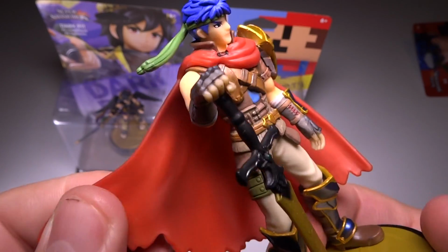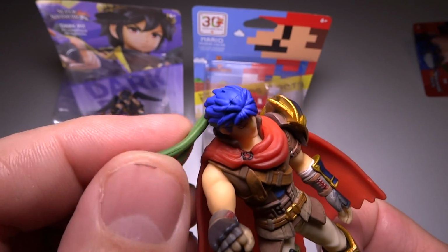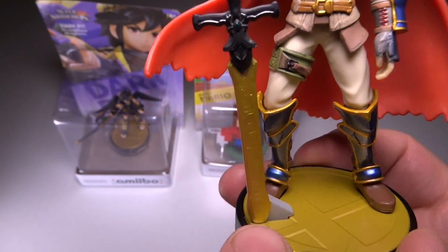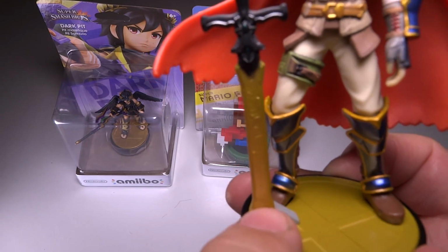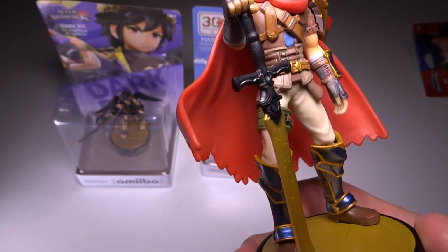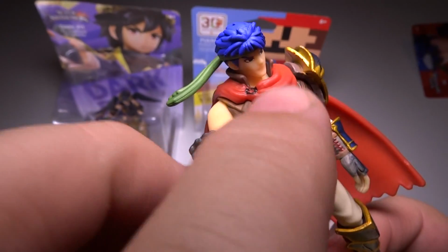Now, the cape itself is very rubbery. This is something you can actually move around, like it's swaying in the wind or something. The little band here has a little bit of movement to it. And as usual, it's a very sturdy, good-looking Amiibo. It is kind of interesting to use a gray stand here compared to the clear translucent plastic they normally use, or the yellowed plastic, which I hate. So I'll take gray over the yellowed plastic, but it looks nice. The paint job is very cool. There's some nice detailing here on the sword. You can tell here on his bracers, his hair. This is a nice sculpt, actually.